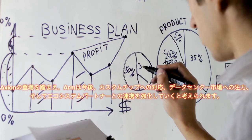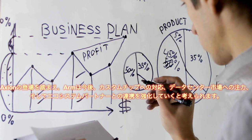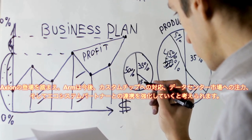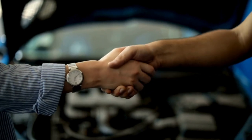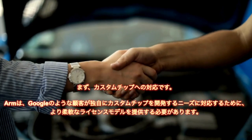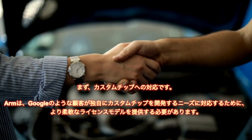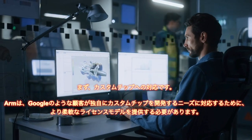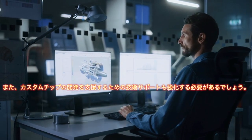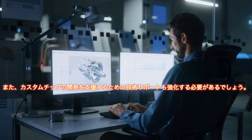Based on the emergence of Axion, it's thought that Arm will strengthen its response to custom chips, focus on the data center market, and strengthen its collaboration with ecosystem partners going forward. First, it's about responding to custom chips. Arm needs to provide more flexible licensing models to meet the needs of customers like Google, who are developing their own custom chips. Also, it will be necessary to strengthen technical support to assist in the development of custom chips.